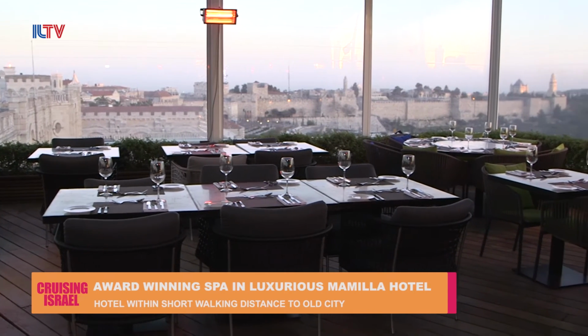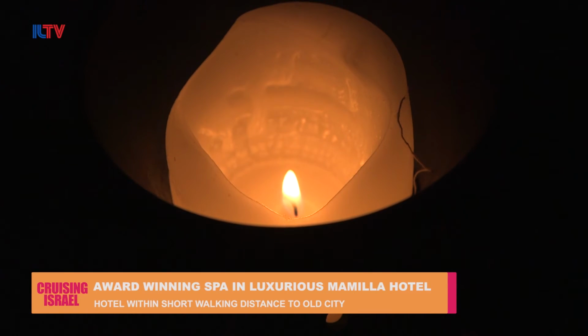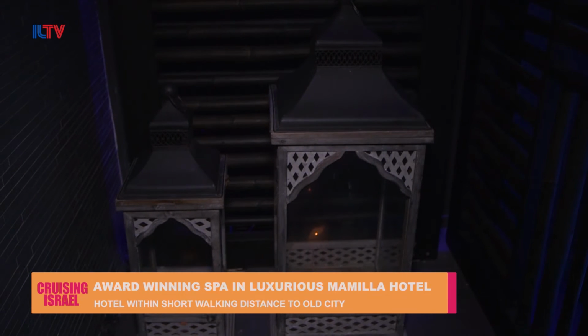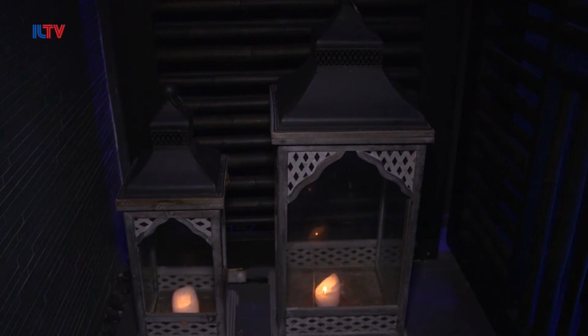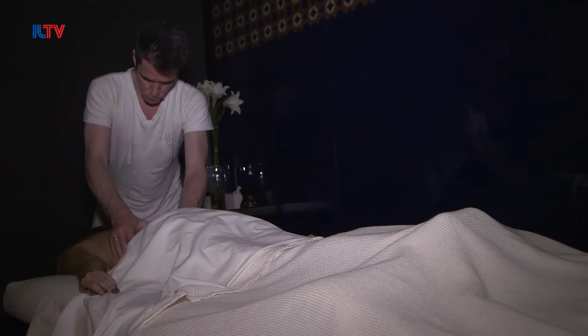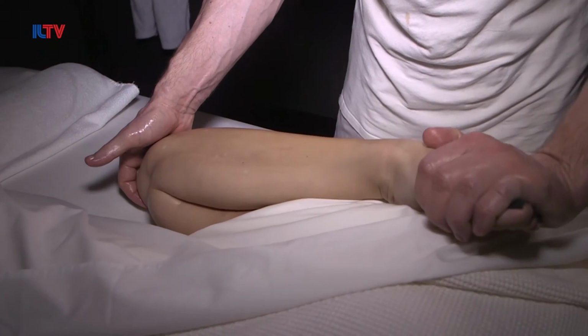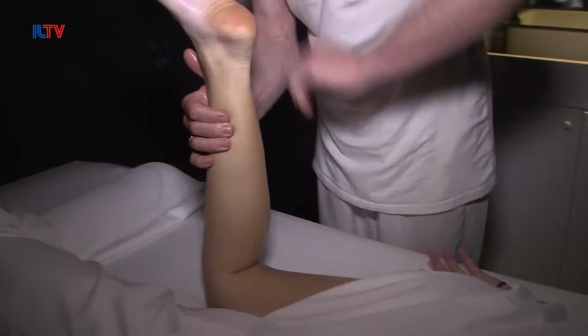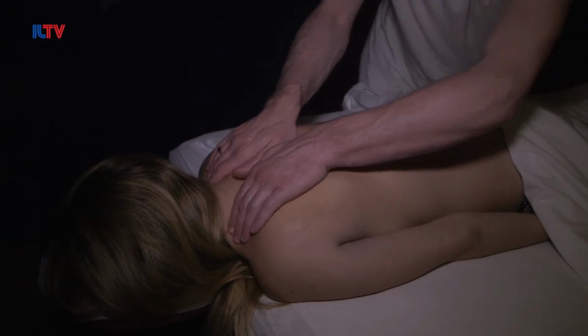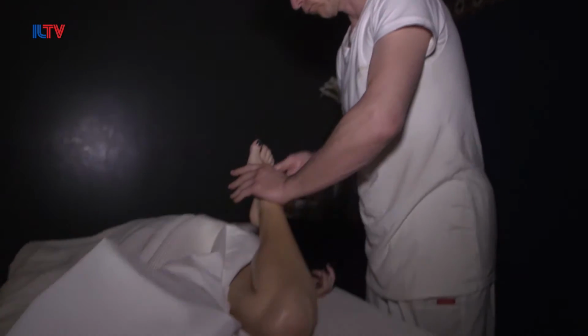The award-winning spa in Mamila Hotel called Akasha is what I'm really looking forward to. With an organic lounge, you can enjoy some refreshments and healthy treats while you wait. And it's time for my treatment. Today I'm getting a deep tissue massage. This concentrates on the deep layers of the muscles in the body and helps ease stress and tension.